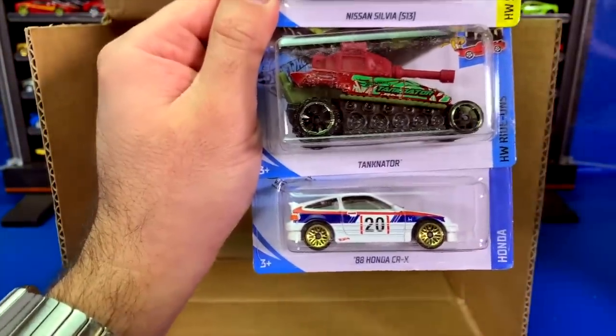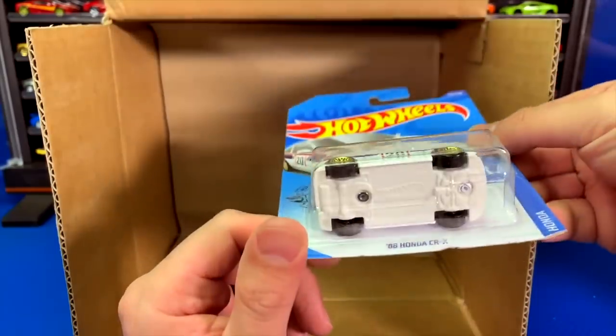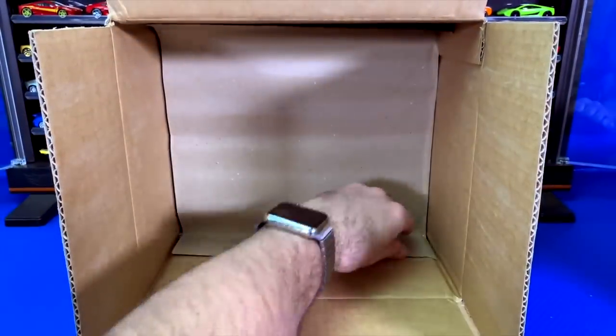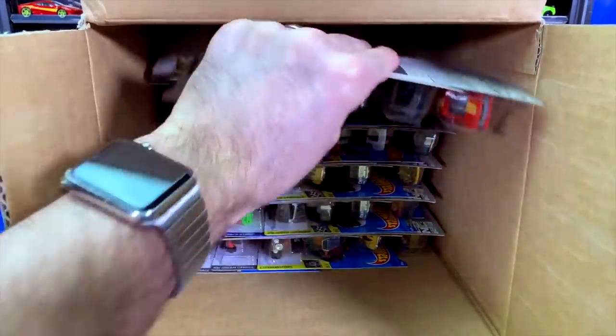Tankinator, and there is the Honda CRX, the '88 CRX. That one looks like the mainline variation, not the Super Treasure Hunt. That's right. All right, so maybe in the bottom we'll get the Super Treasure Hunt variation. We'll see. Let's go ahead and get to the bottom right now. Pull this a bit forward here so you guys can see. Look, what do we have up top here first?